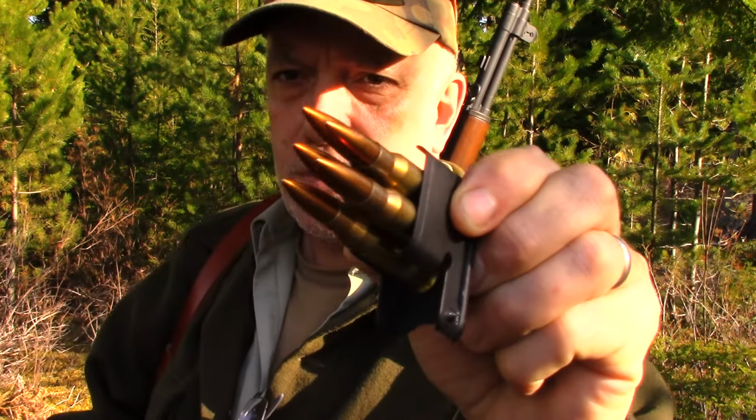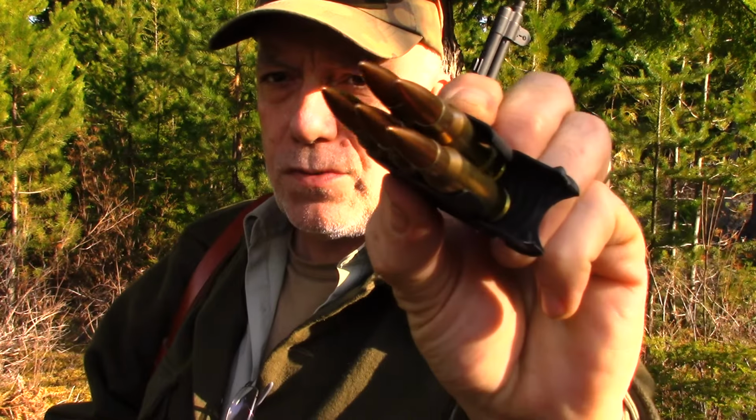I'll be using 5-round en-bloc clips, as you see here, just 5 rounds to simplify the process. I could use 8-round en-blocs, but I'd have to eject live rounds, and it's another step in the process that I'd rather not have to do. The thing about the Cabin Fever Challenge is that it's an economy of motion, so every single step you need to add takes time. I want to eliminate as many factors as I can. I want to reduce my time.